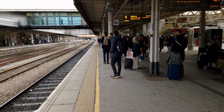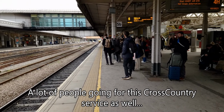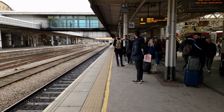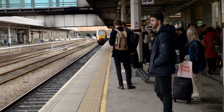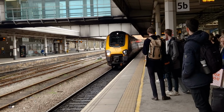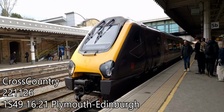And we've got a Voyager coming in, and as you can see here at Sheffield station today, it is pretty busy. Not surprising with it being a Friday afternoon as well. Five car Voyager, so it'll be a super Voyager. It's just a shame we disabled the tilt on these, as that would have been a more fun ride. We have 221, 126.